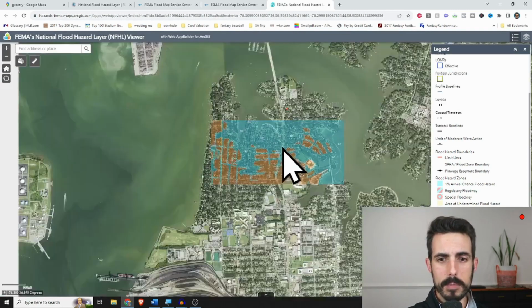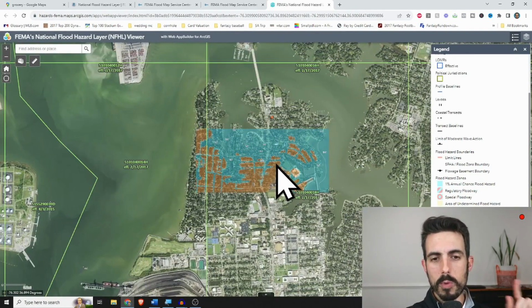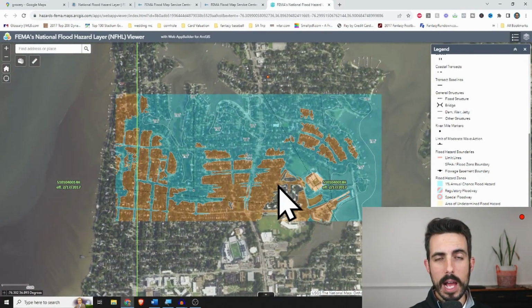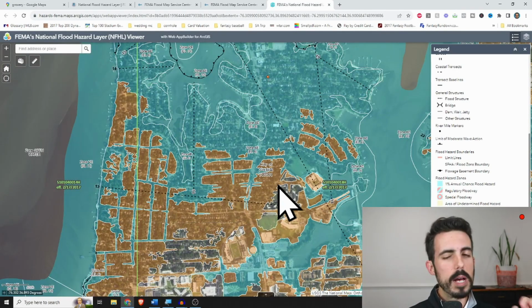So you can see, like on the map I'm looking at here, where floodplains are in relation to specific houses. A lot of these things, I would not rely upon yourself or even your agent to guarantee where the zone is. This will definitely give you a guide though. Take this information, compare it to what the insurance company is saying.